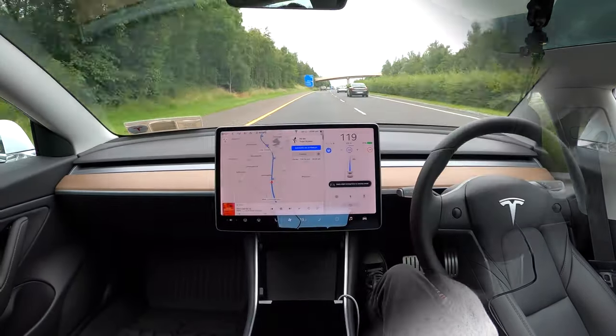So from here on out, I don't think I'll be needing to do any manual interventions because there aren't any more toll booths, and it's pretty much a motorway all the way now until after we come out of Galway.